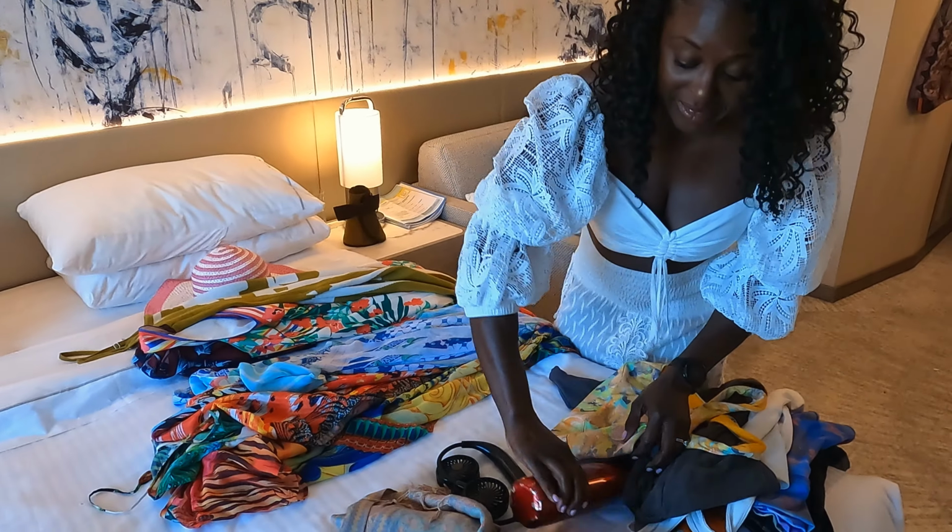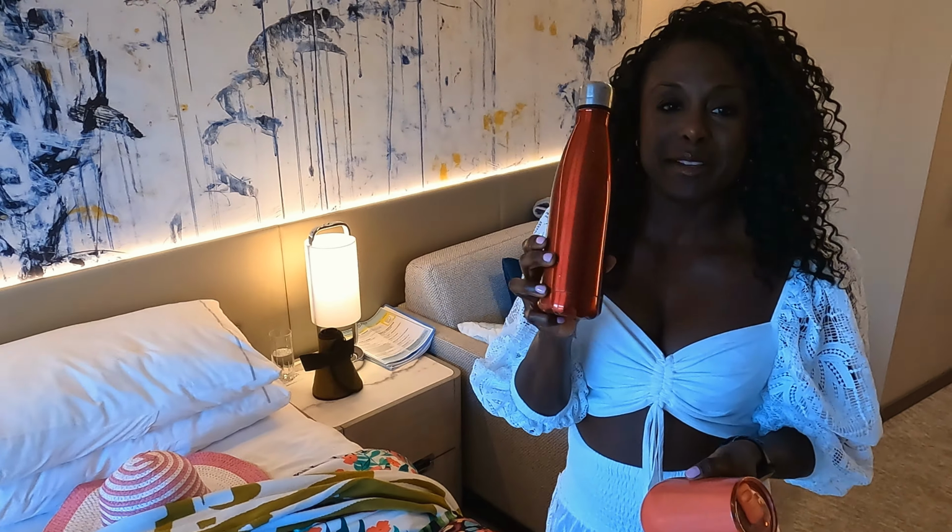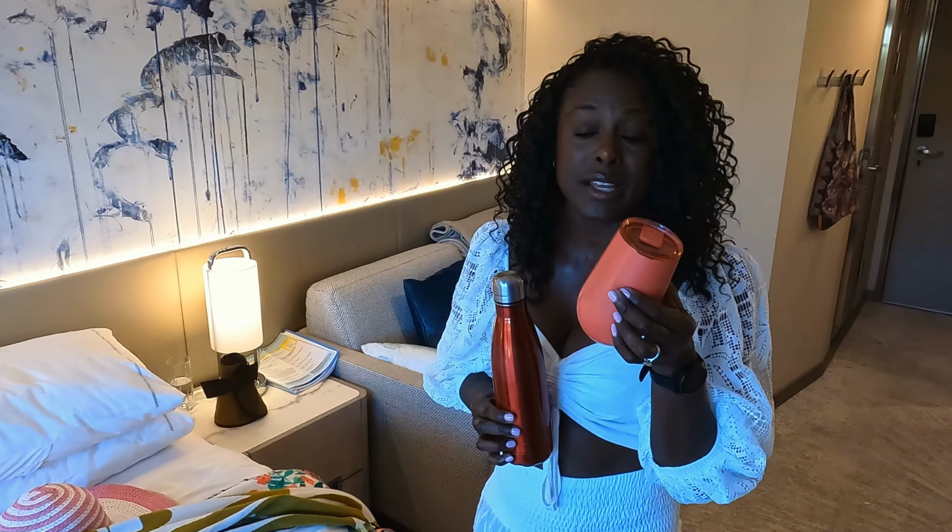Now moving on, water bottles. I packed a couple of water bottles. I packed one for Marvin as well, and I was like, pack your water bottle. He never does, so I normally pack for him. This is mine, but he has his own. And I also packed one of these because this is actually multifunction. On the pool deck, they serve you in plastic. Obviously, you guys know it's safer for them to do that. But you can also put your drinks in this one, keep it cool as well.